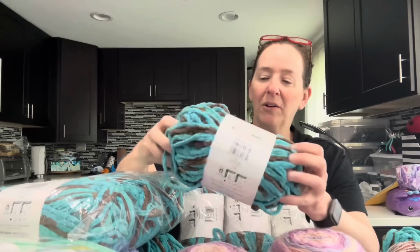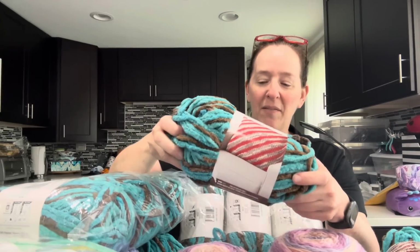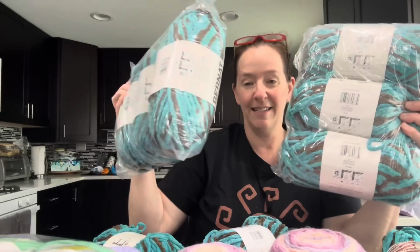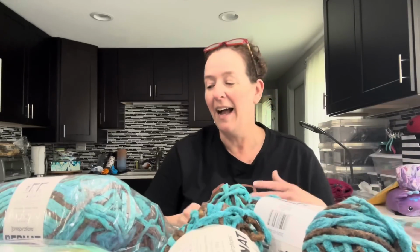This is called Mallard Wood. And these are not the big balls. These are the smaller balls. These are 5.3 ounce balls, so they only have 108 yards. So I have 3, 6, 7, 8, 9. I have 9 of them.